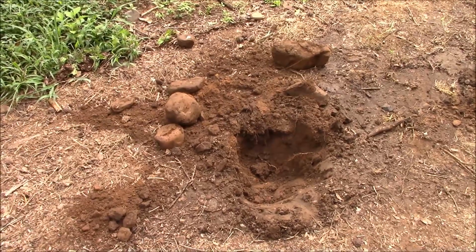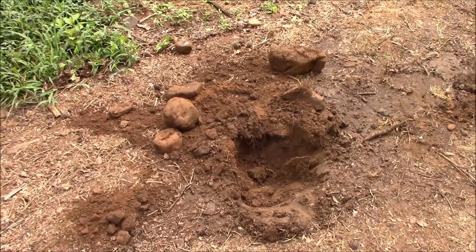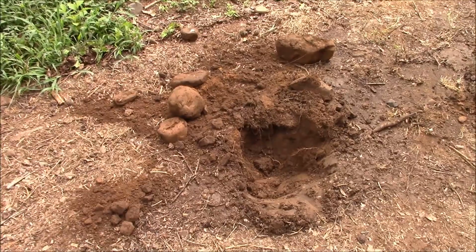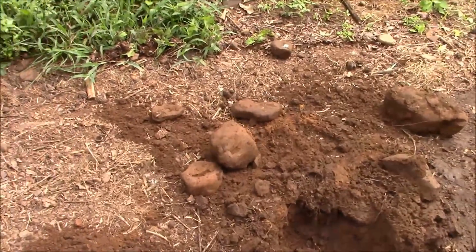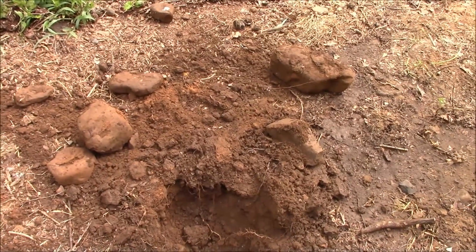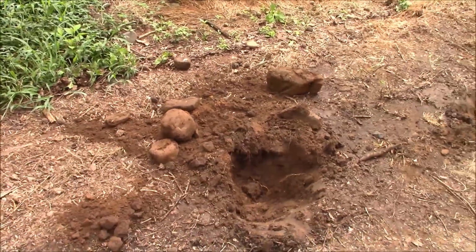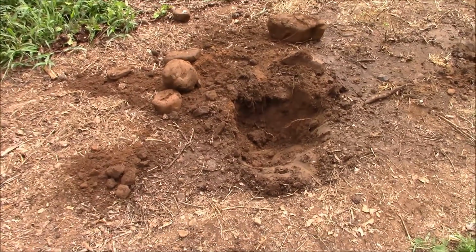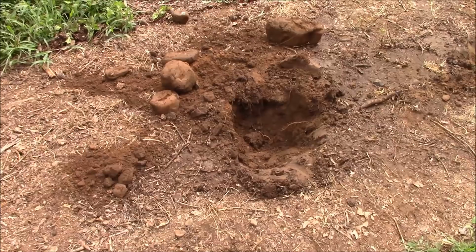Dude, why aren't you gardening like normal people? This is why. Look at the rocks that I dug up from that little small hole. Me trying to get rid of the rocks in my garden would be a never-ending battle. But I needed a hole, so that will do, and I'll kick those off to the side.